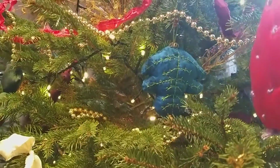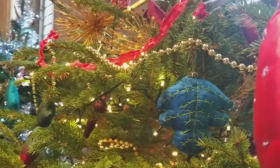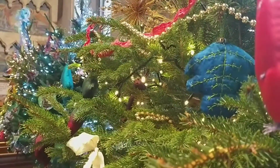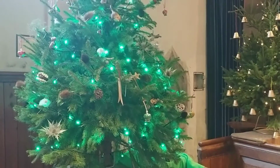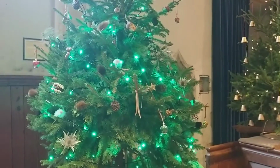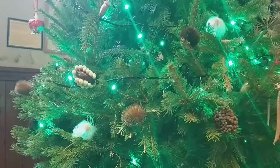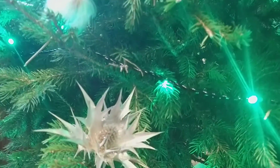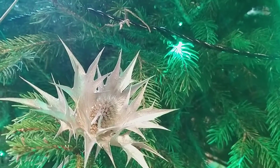So if you're thinking perhaps of hosting or designing your own Christmas tree for a Christmas tree festival, going to the charity shop might be a good place to source your supplies. And this is a very green tree. Most of the Christmas trees had pale white lights, but we've gone for the green theme here. And can you guess who decorated this tree? It's got lots of natural elements.